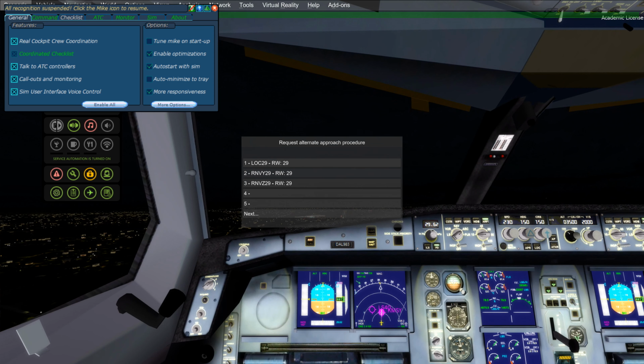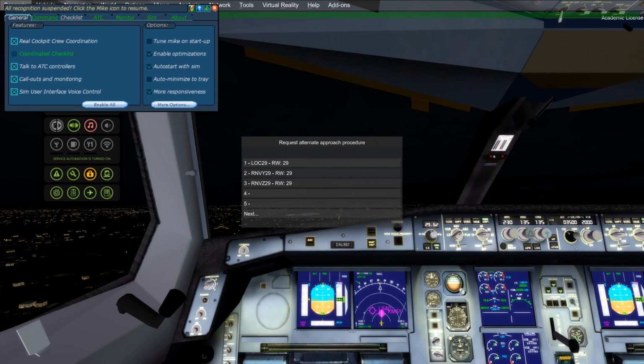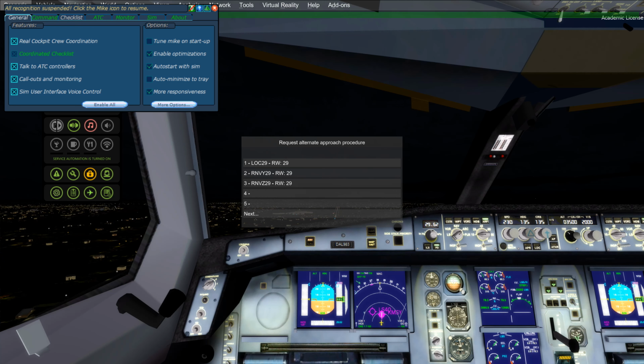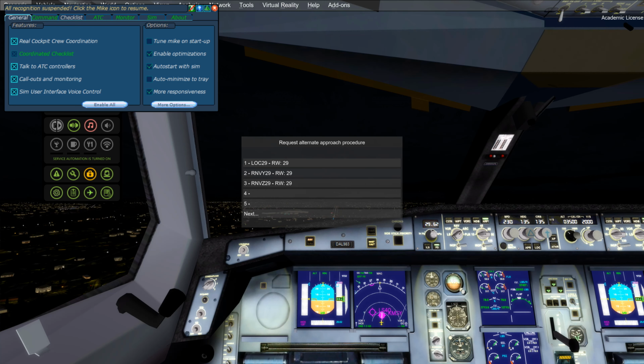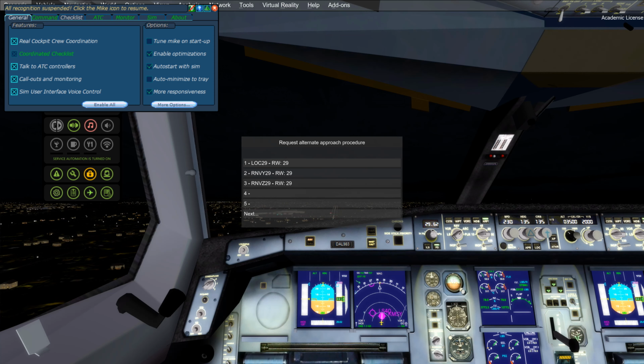Heading 135. Delta 5591. Approaching runway 29. Altimeter setting. Delta 5591, fly heading 135. River Ridge, Louisiana, United States. 1.3 nautical miles, 180 degrees. SimConnect message. 500.